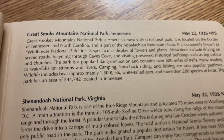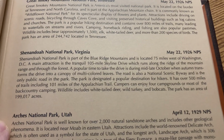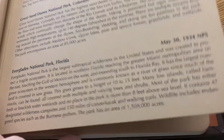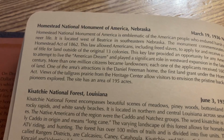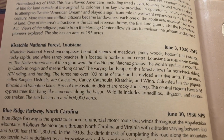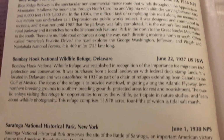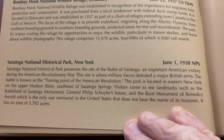And here's the informational page for here. Great Smoky Mountains in Tennessee. Shenandoah. I don't want to bore you and pause and read through all because it'll take forever. It'll be a 2-hour video, but I hope my video is able to capture the informational pages. And don't forget, brothers and sisters, you always can pause the video to read any of these parks.